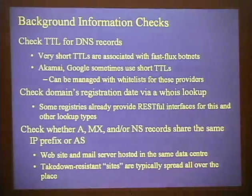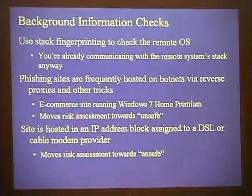Amazon.com. Use stack fingerprinting to check the remote OS. And again, you're already communicating with a remote system, so why not do some static fingerprinting as you're doing this? Phishing sites, for example, are frequently hosted on botnets via reverse proxies. So let's say you're going to Amazon.com and it's running Windows 7 Home Premium. That probably isn't Amazon.com. Check whether the IP address block is assigned to something like a DSL or cable modem provider. Again, Amazon.com is not going to be hosted off a DSL modem.